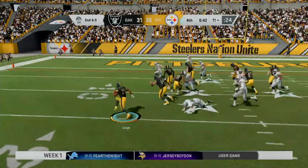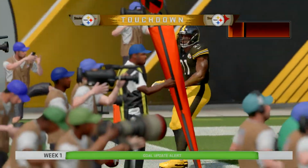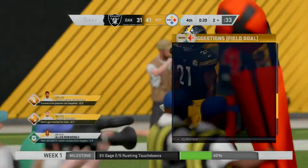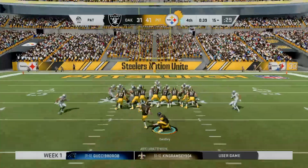They'll keep it on the ground. Gage. And he's across for the touchdown. And in the final minute, that should just about seal it. And that touchdown should make you feel comfortable. But do you really feel like it's totally over yet? Not totally, but I think you're pretty much there.